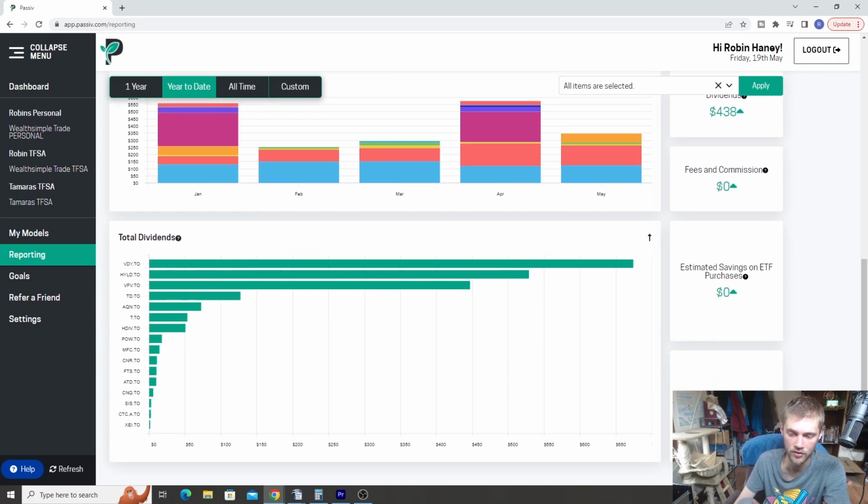Our total dividends for the year is $2,028 in total, and we can see the different stocks that pay our dividends. VDY is going to be our biggest dividend payer, paying us $674. HYLD is going to be second, as well as VFE.